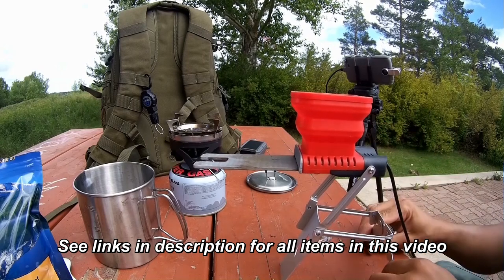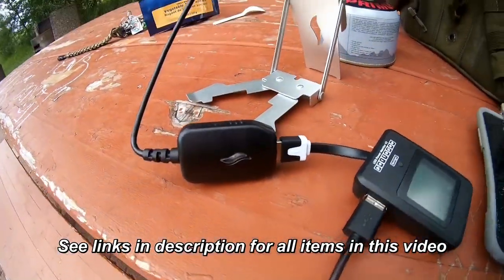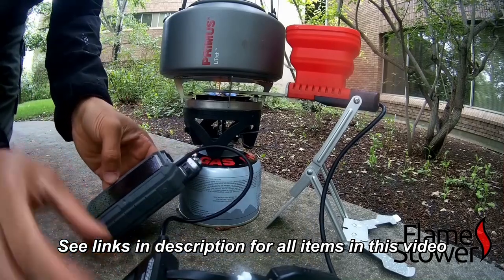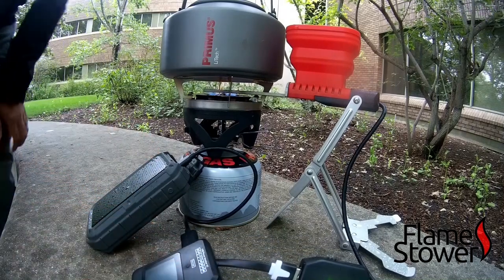However, there is a benefit that you can use these at any time, and when weighed against each other, the Flamestower is going to require less energy on your part, but you're still going to have to make a fire and you're not going to be able to use it indoors, whereas the Ktor power box generator can be used indoors, but it's going to require more energy. So there's pros and cons to both.